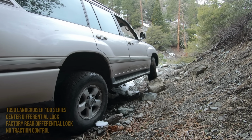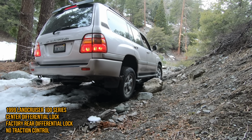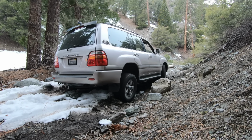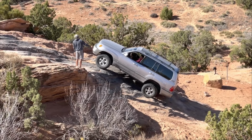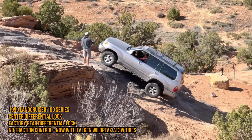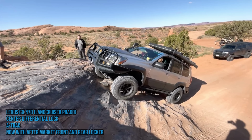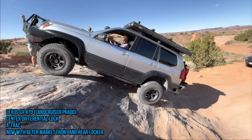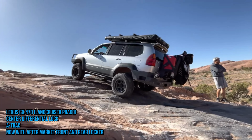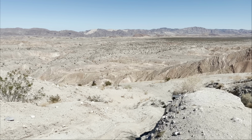Okay. When you hear of a rear locker, you think of this magical traction aid, but the truth is, they won't solve all your problems. Tires are making a difference here, so let me show you another example. So now that you know, don't be surprised at the results here.